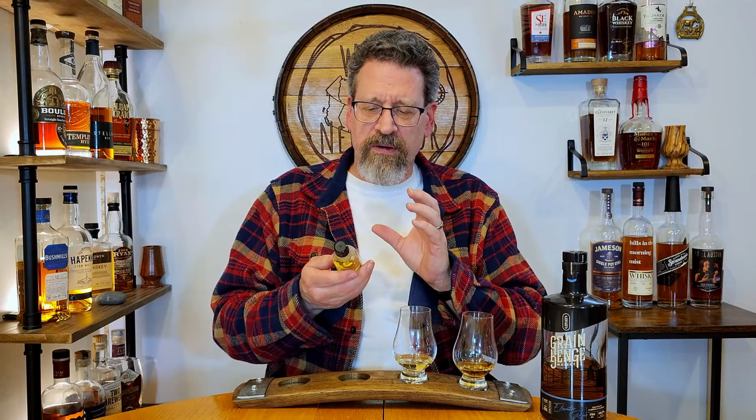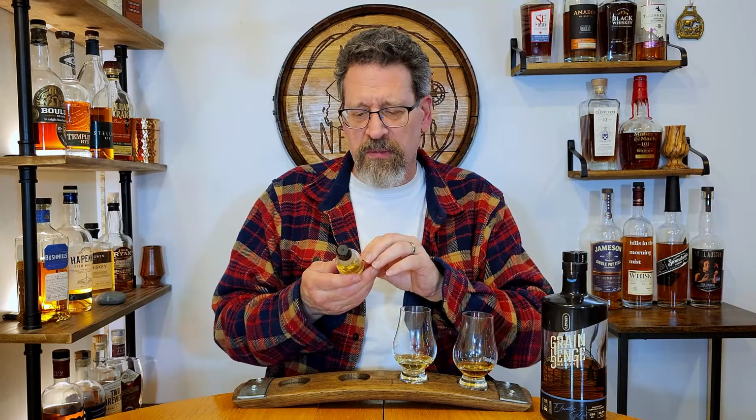Well, thanks for coming back. As I said in the opener, Grainhenge, the whiskey side of Trouble Monk, sent me this Morningside sample, and it's a big sample. It's 59.9% whiskey, and it was ex-bourbon, but it was finished in maple syrup cask.